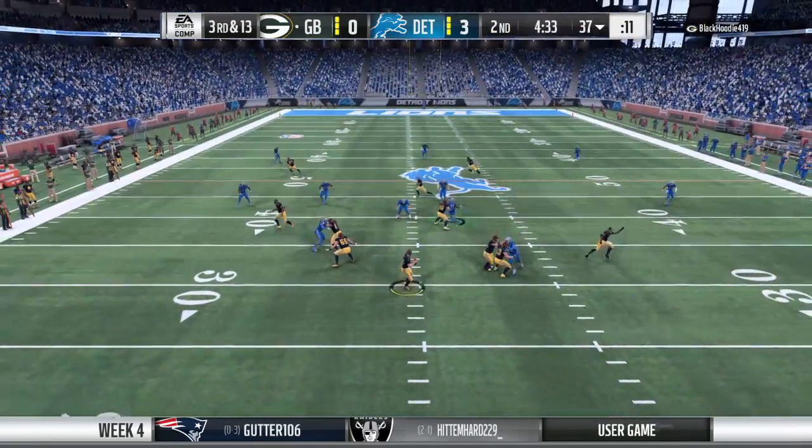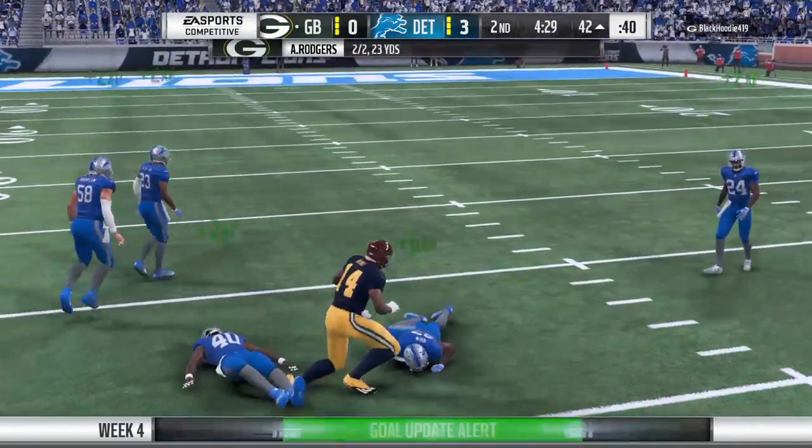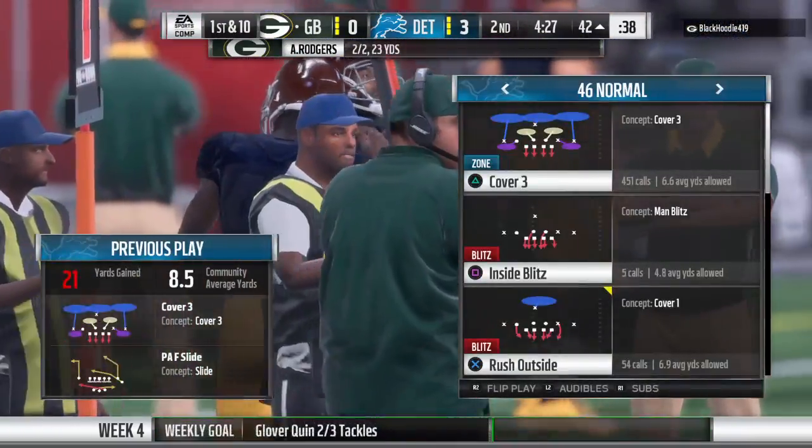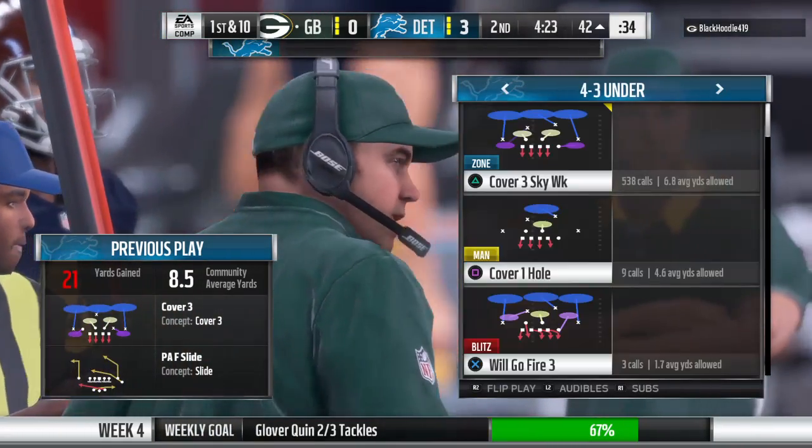On 3rd and long, it's Rodgers. Got his man complete over the middle. It's Burke. And he's taken down, but not before getting this across midfield and just shy of the 40.